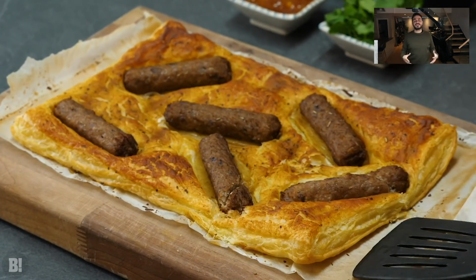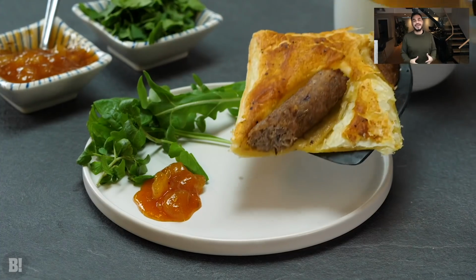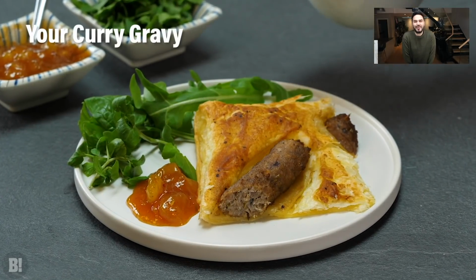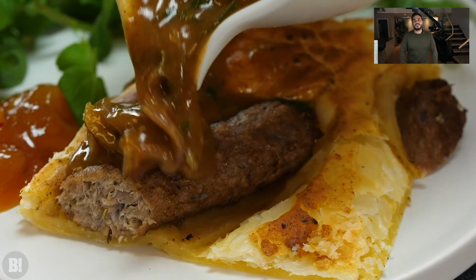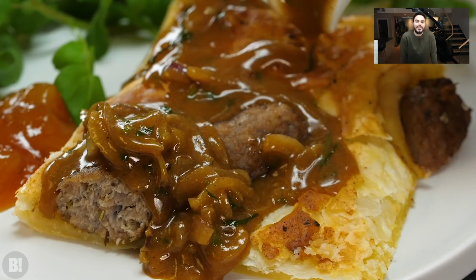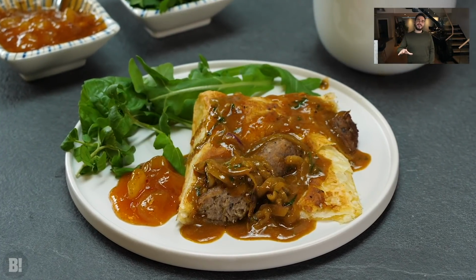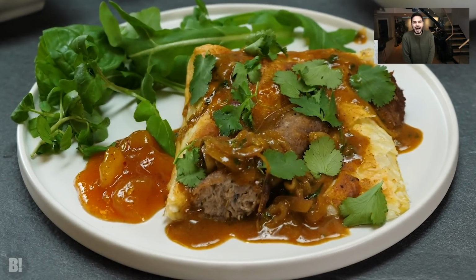This is so quick, so easy. We were actually given this idea by a Bosch fan once at a book event. So if you are watching, you know who you are. Thank you for the amazing idea of using puff pastry for a Yorkshire pudding in our toad in the hole. Hope you like the curry gravy. Find some sausages that work for you, and this dish is going to be an absolute winner.